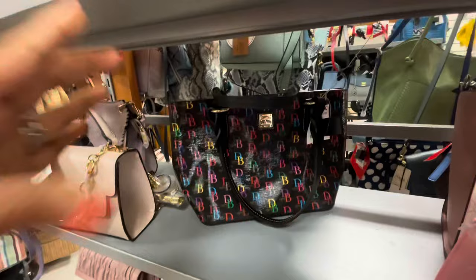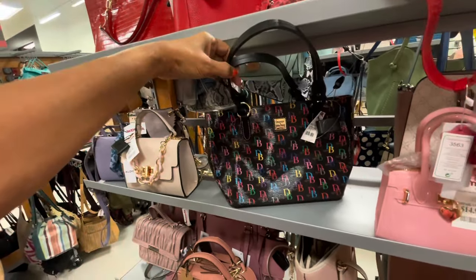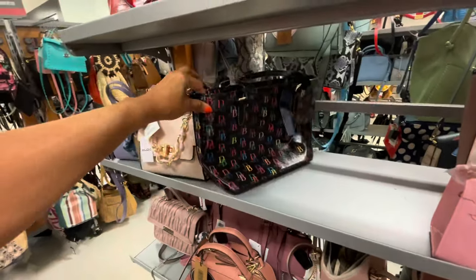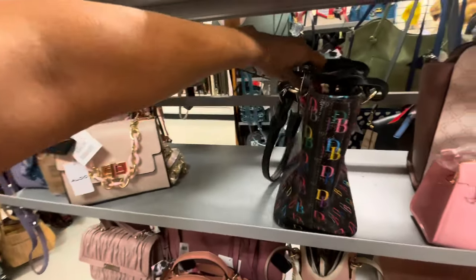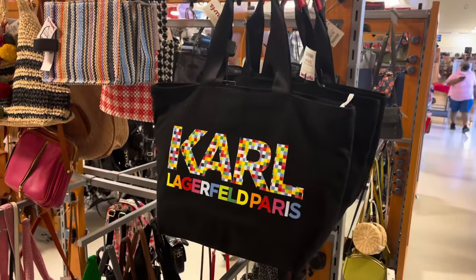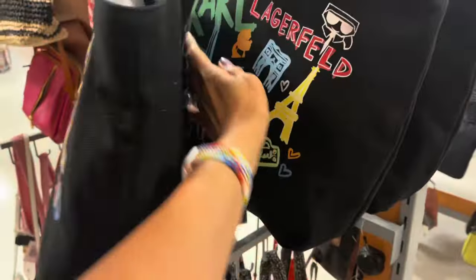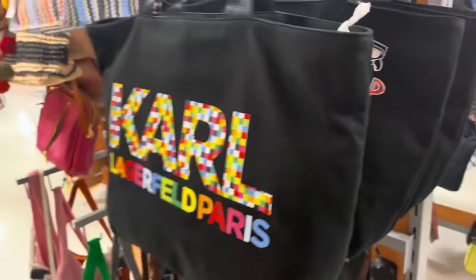Oh, look what I found. Dooney and Bourke. This is a small Nelly tote. It's for $140. This is so pretty. Oh, look at these beautiful Karl Lagerfeld totes. This is so pretty. $40. It's another one. $40. These are so pretty.